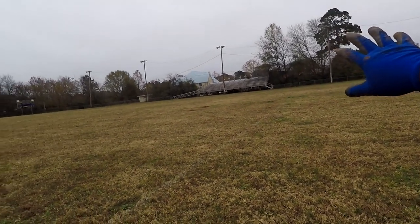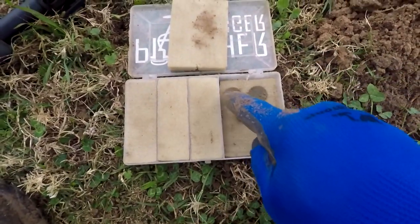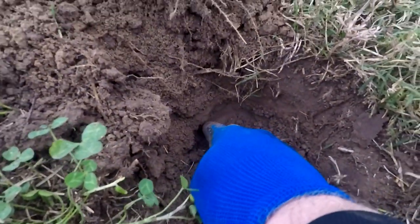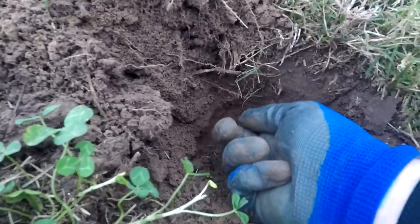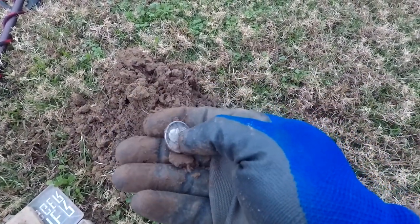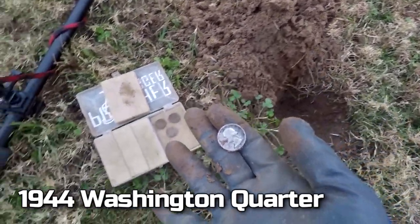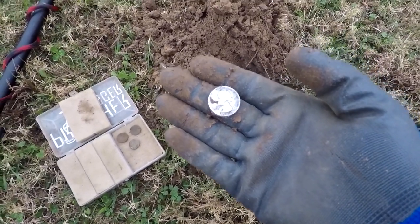Well, I worked myself down this line, down the sideline on the home field side. I worked that side over there last week. Jason's up there. I got 3 signals here, actually 4, and you can see here, wheat penny after wheat penny, and I still got another signal in the hole. Check this out. I see a little edge of silver, so let's pop that. Oh yeah, that's going to be a 1944 quarter right there. This must have been a spill. 3 Wheaties, hadn't even looked at the dates on those, and now a silver here. So that's a good start.